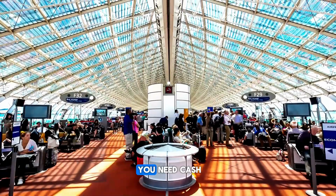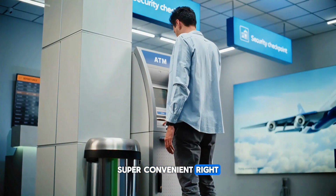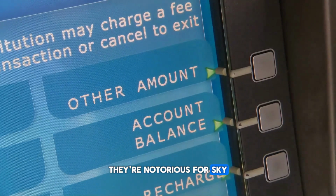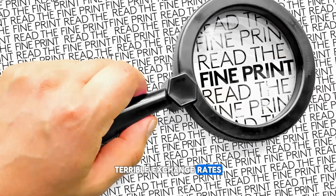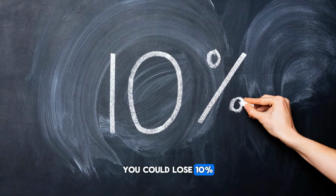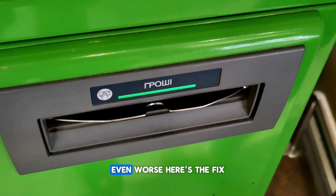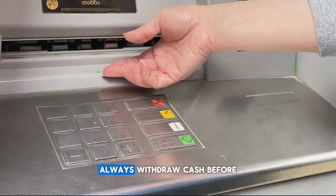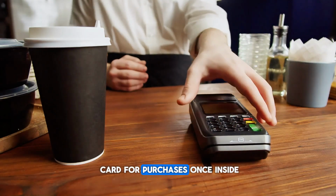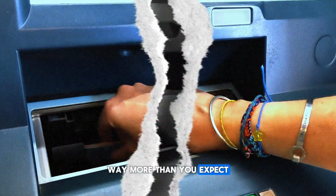You're at the airport, you need cash, and there's an ATM right next to your gate. Super convenient, right? Not exactly. Those airport ATMs are money traps. They're notorious for sky-high fees, terrible exchange rates, and enough sneaky fine print to make your wallet cry. In some cases, you could lose 10% or more on a single withdrawal. And if you're using a foreign card, even worse. Here's the fix. Always withdraw cash before you get to the airport, or use your credit card for purchases once inside, because that quick cash grab could cost you way more than you expect.